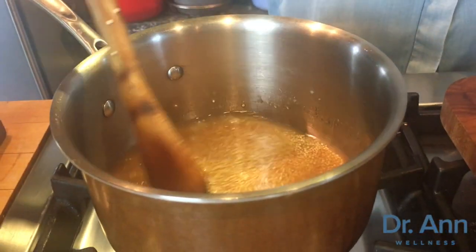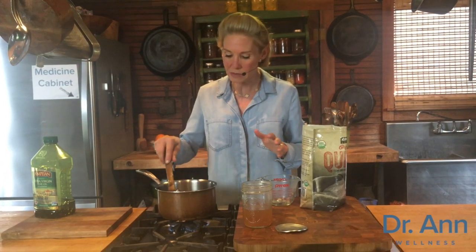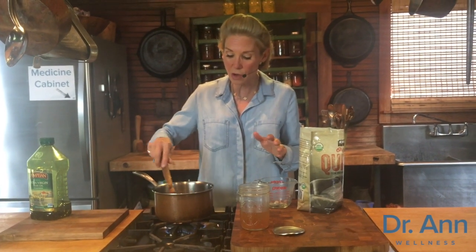I want you to know that there are all sorts of wonderful recipes everywhere for quinoa. I have several on my website. One of my favorites is quinoa with the 4 P's. You've got to try it: parsley, pine nuts, Parmesan, and peas. It's absolutely delicious. Everyone loves that one. And there are several others on there.